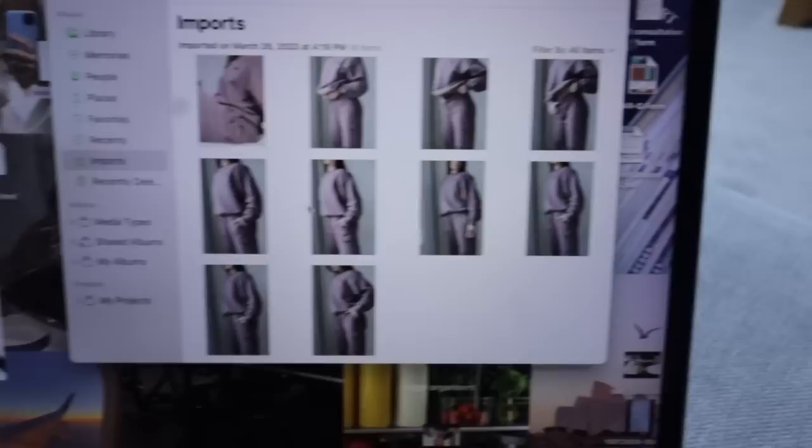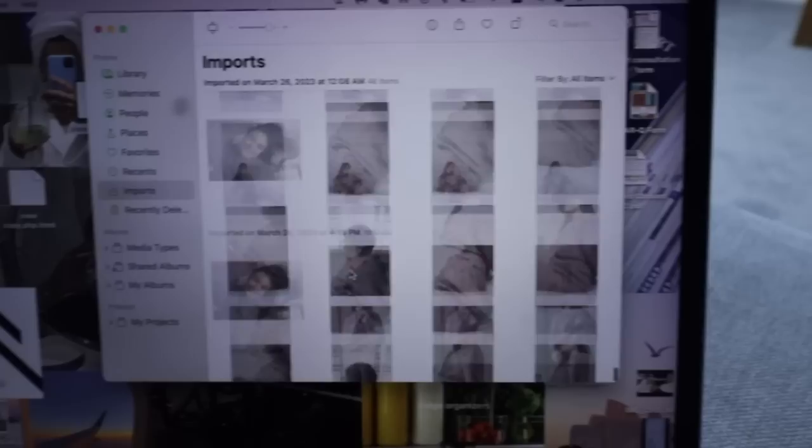So this is stuff that I have recently imported from my camera, and that is just personally how I do it. And then obviously the videos that I use for YouTube, I just drag those into my iMovie video and that's how it works. But I'll show you how I do my videos for Instagram.